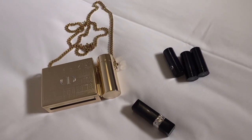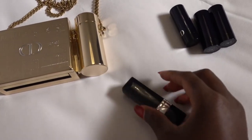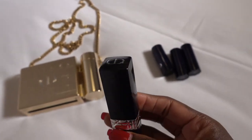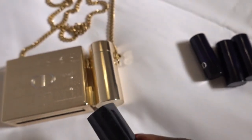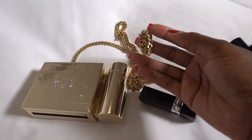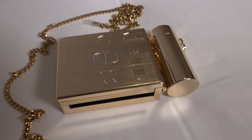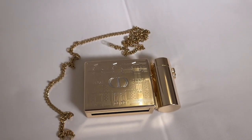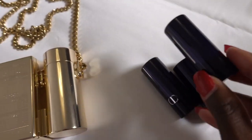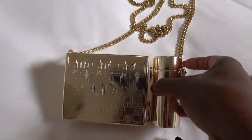Comes with one exceptional refillable lipstick plus three exclusive Dior refills in a limited edition. Now this is really cute. You can use this as a bag. It has this chain which is dainty. You can use it as an accessory. It's a timeless piece with a chain for easy carrying. It is the essential accessory for makeup that is always perfect, always on hand. The lipstick holder can be removed and worn separately if you want.